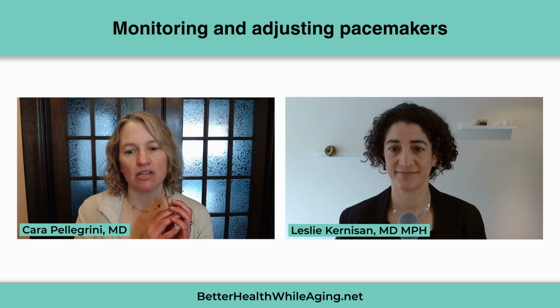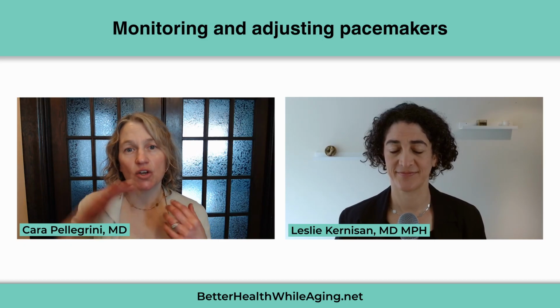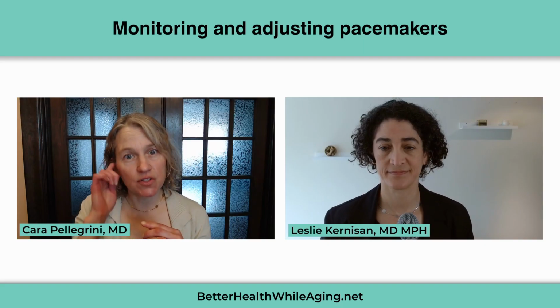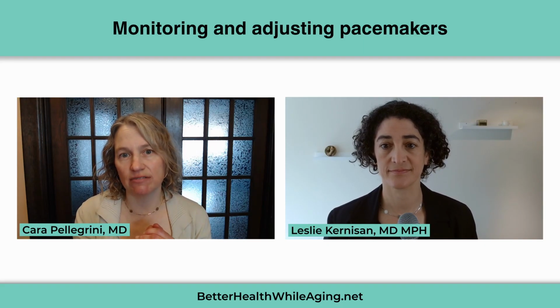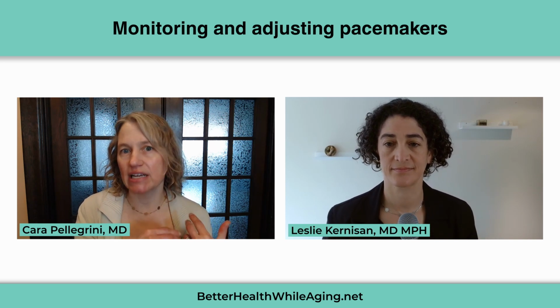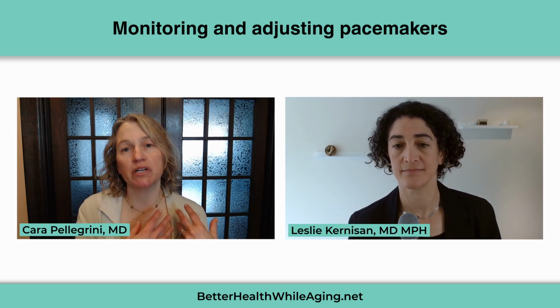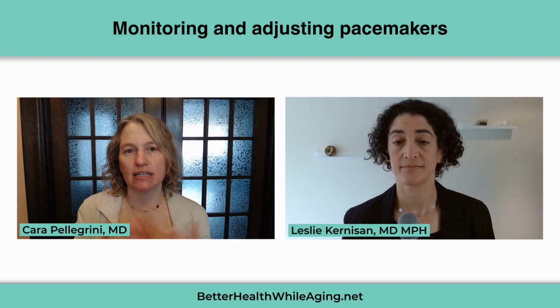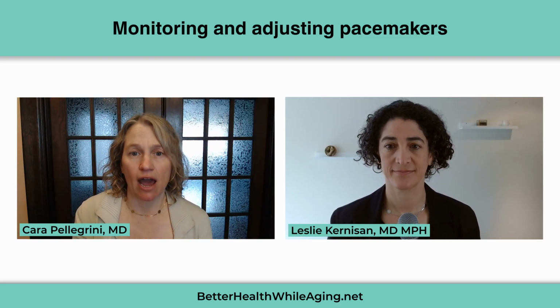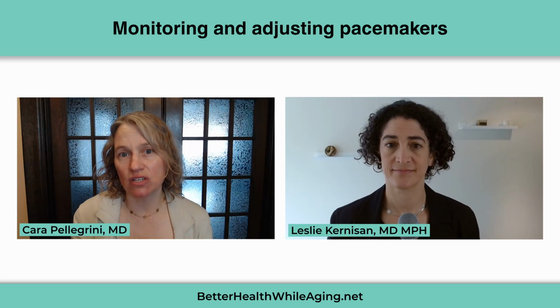It can give us information if your heart's having any times that it's going really fast. Pacemakers don't treat fast heart rhythms. So unless you have one of those special devices, the ICD or implantable defibrillator, the pacemaker won't necessarily break a tachycardia or fast heart rhythm, but it will observe and record it and let us know what's been happening. And that can be really useful in figuring out what might be causing other symptoms.